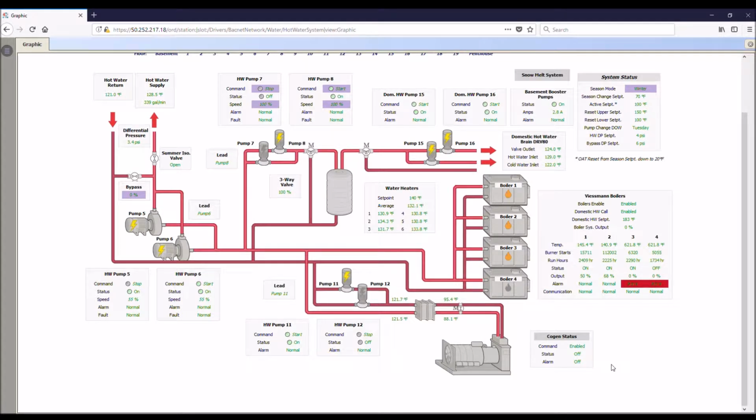Right now the cogen, like I said, isn't running. It's enabled to run as the first stage, but it's not on. And I believe it's because it's manually turned off at the local panel. And TCogen is coming to look at that. I don't know if there's a gas pressure issue or something there. So that's the first stage of heat. If the cogen can't continue to satisfy this heating water, the boilers get enabled. So that's this point here. This boiler's enabled. They're actually always enabled.